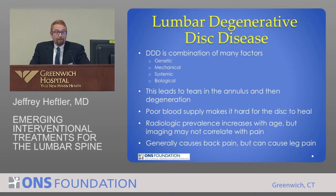So the question then is, can you use it in the spine? One of the areas that's being looked at is lumbar degenerative disc disease. It's a very common spine problem. It's a combination of lots of things as to what happens to people. There's a genetic component. There are patients out there that happen to get it because their family has it. My brother and I had two disc herniations at 18, the same age. We're completely different builds, completely different activity levels, but there's a genetic component to what's going on. There's a mechanical component, there's trauma that can be a problem. Systemic, infections, biologic, there's sort of chemicals.